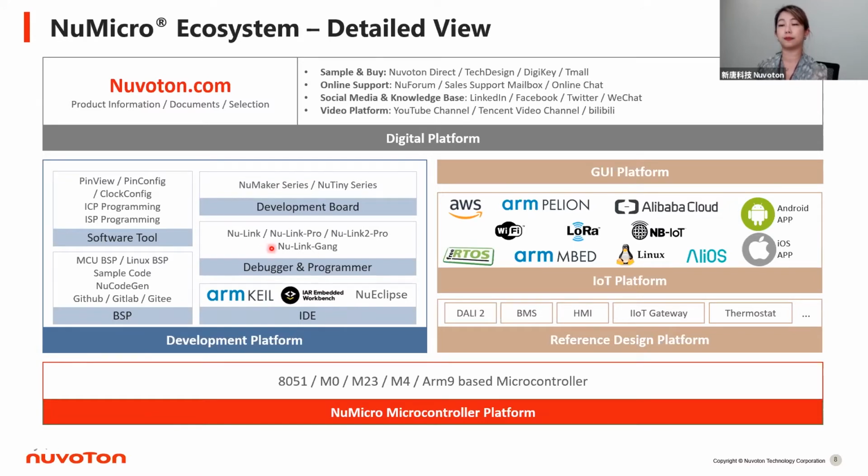And then we have our own debugger and programmer, the one that we developed by ourselves. For different series, whether 8051, M0 or M23, we can use the debugger and also the programmer applied to each series. So if you are developing with our 8051 and now you want to maybe change to Cortex-M4, the debugger and also the programmer will be the same. So you don't need to worry about spending different money and supporting different debuggers and programmers.